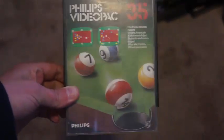And lastly, again, this is my second copy of Pool Electronic Billiards. So, we'll give that a crack. Right, back in a tick, guys. Let's see if we can get this thing wired up and playing.